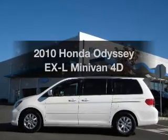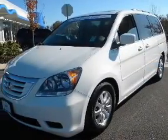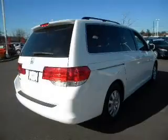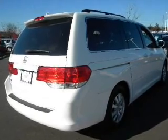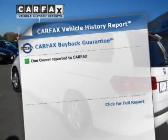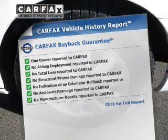Presenting the 2010 Honda Odyssey. If you're looking for an automobile with great attributes, look no further. With a reliable engine connected to a smooth shifting automatic transmission, the anti-lock braking system will keep you safe on the road. Let the outside in with a built-in sunroof. Know the history on this ride and greatly reduce your buying risk with the included Carfax Vehicle History Report.